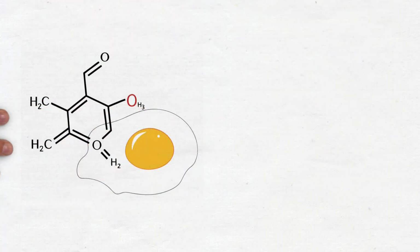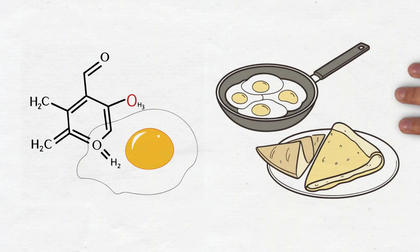Eggs. Eggs are a high-quality source of protein and rich in leucine, a key amino acid that stimulates muscle protein synthesis. They also contain choline and vitamin D, both of which help maintain healthy muscles and nerves. A simple boiled egg or a light omelet can do wonders before bedtime.